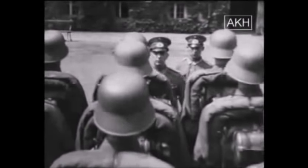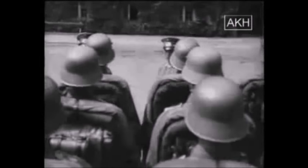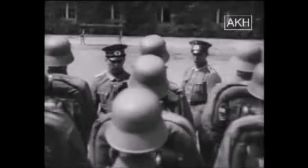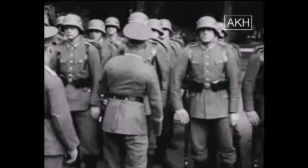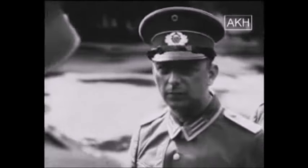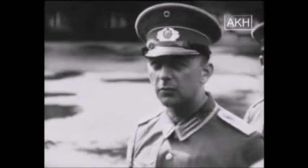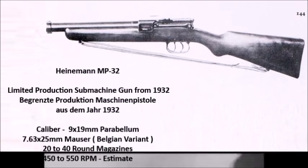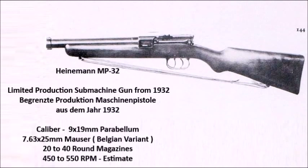The Reichswehr had already adopted a submachine gun in 1928 by the name of the MP-28, which was a redesign of the MP-18 submachine gun from World War I, but redesigned to fire from a 32-round box magazine instead of the 32-round Snail magazine that it had used. So by the time the Heinemann submachine gun was introduced, the Germans had no need for this weapon.